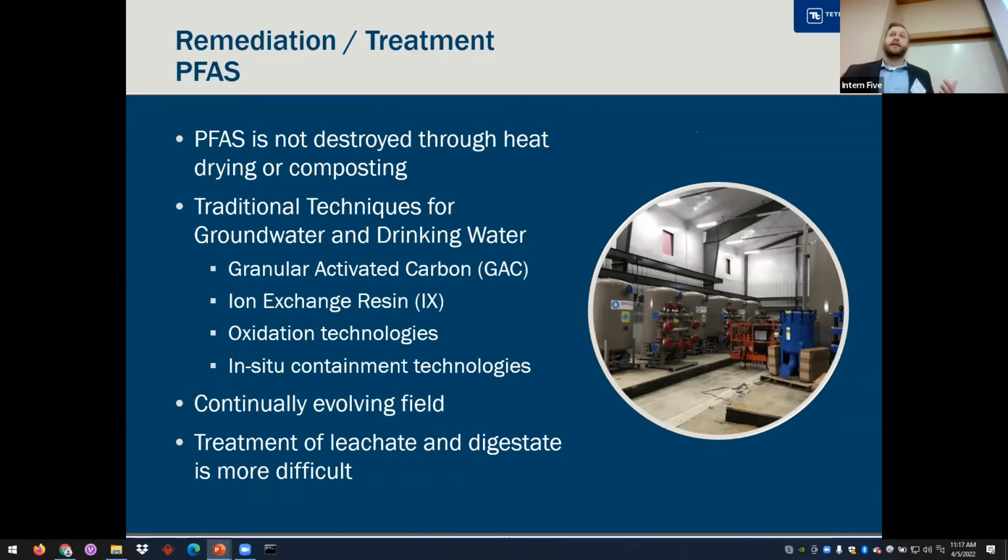When we first started this, you see a problem, you see, okay, I have something in my water. What do I do about it? You take it out and you put it on something else. Problem solved. Well, problem not necessarily solved when you're talking about traditional techniques: ion exchange, granulated carbon, reverse osmosis. This field is continually evolving, and that's because those initial reactions, that initial treatment isn't always the best thought.